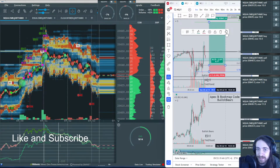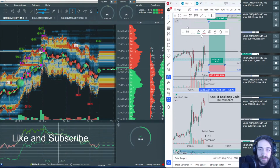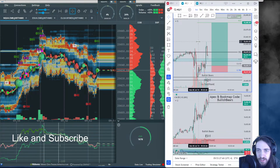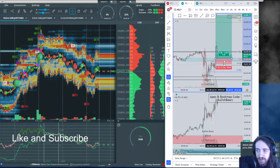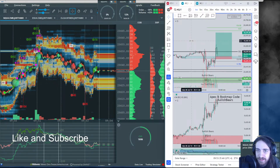Okay, so we're coming back into this area of interest, right? This was an area where we tried to go short, so that might be a potential area to go long. Me personally, not going to take it. There's a good chance I might not take any more trades today, right? 0 for 2, cut those losses, keep them short.